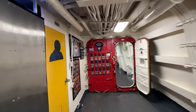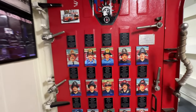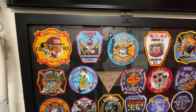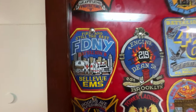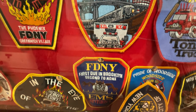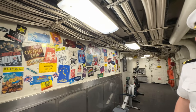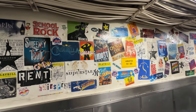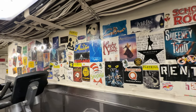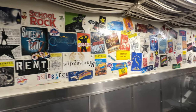As part of that as well, you'll see we have some other recognition. We have some photographs taken of FDNY celebrating the news after the raid on Osama bin Laden's compound, and some patches over to your left here from FDNY and the various ladders that responded. This is, like I said, our main passageway that goes across our main level here on the ship. This is more memorabilia of New York City itself, so you can see the different plays and musicals that have gone through Broadway that we like to represent here, just to bring a little more New York pride to the ship.